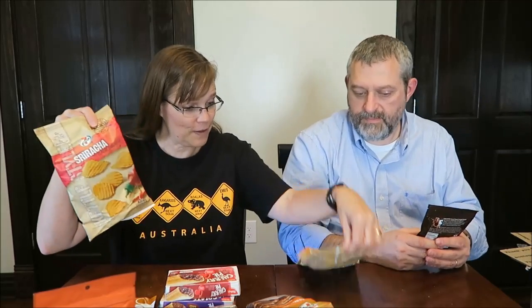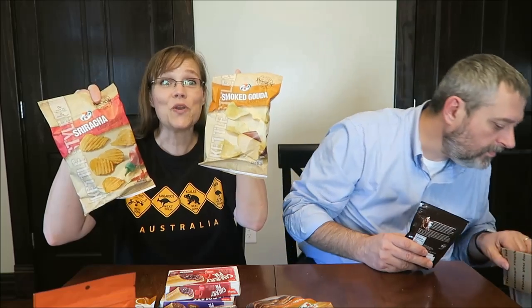Okay. This is 7 Select sriracha flavored chips and smoked Gouda. I still haven't seen the thing that I said I knew was in here, which I forgot about, the 7-Eleven Bond Bar, handcrafted with premium Belgian chocolate. Bond Bites, peanut butter caramel pretzel. All these things sound wonderful.